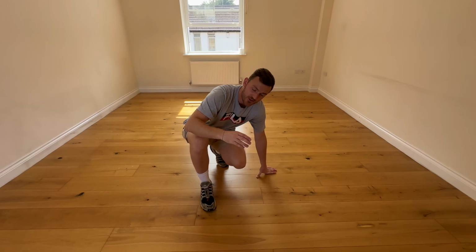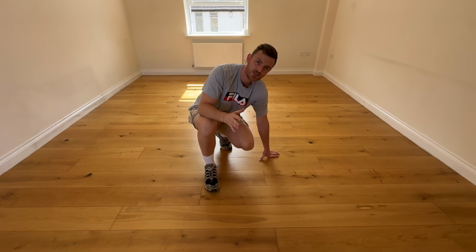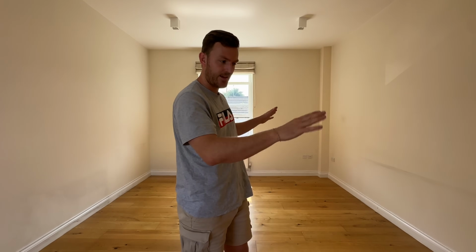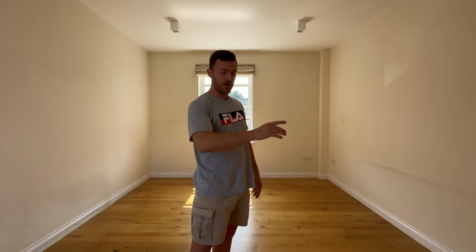I don't know how well you can see it on camera, but it's a little bit yellowy orange. A little bit, yeah. It's really not that bad at all. But we need to make sure we do the floors first before we do anything else, before we start bringing furniture and all that stuff in here. Floors was going to be the first job.